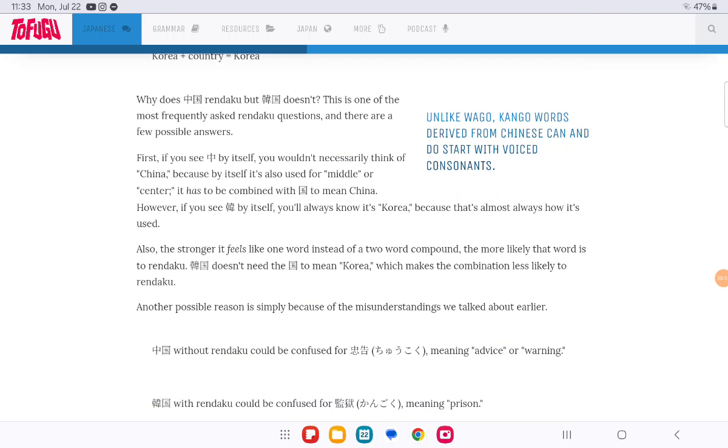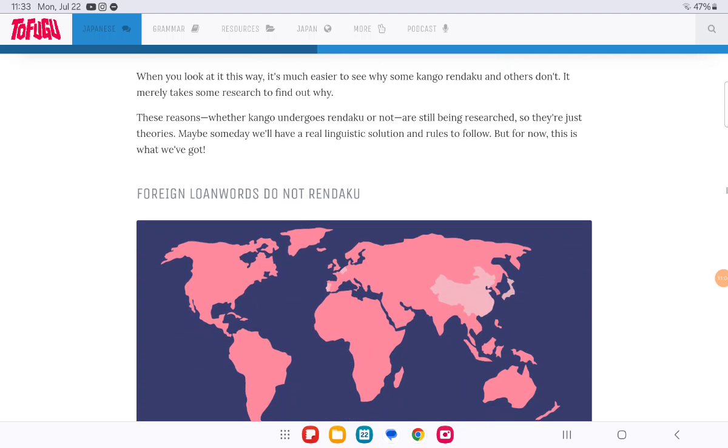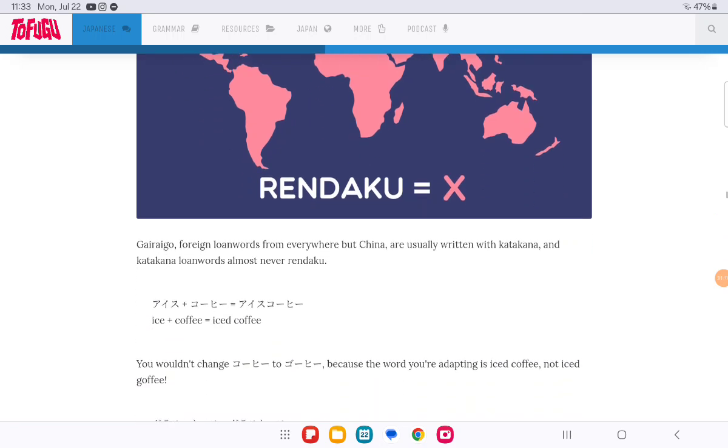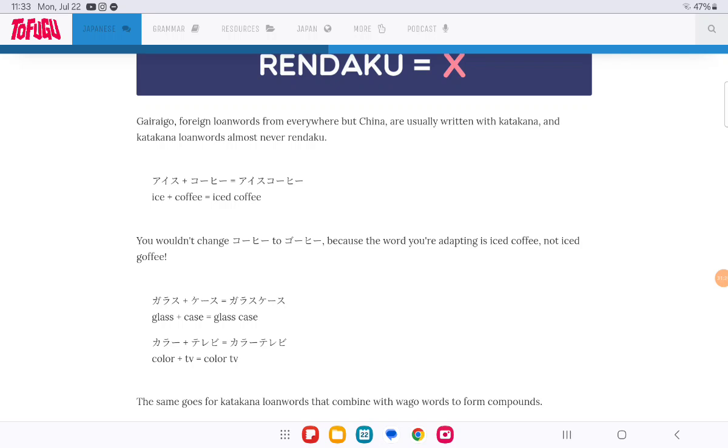And here's some theory of why this is. Now, foreign loans don't do this. Gaigo, foreign words from everywhere but China, are generally written with katakana. And katakana words almost never undergo rendaku. For example, iced coffee.